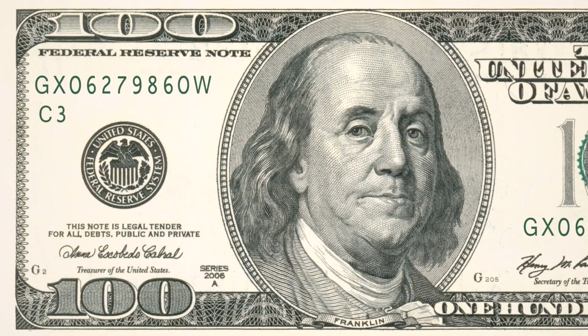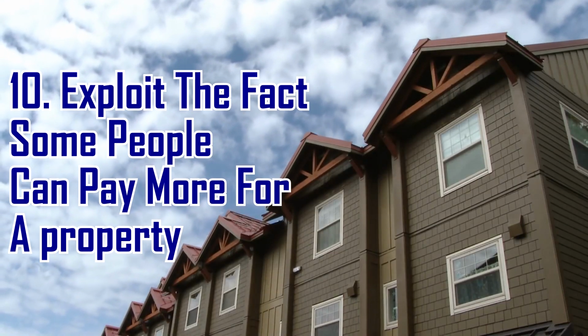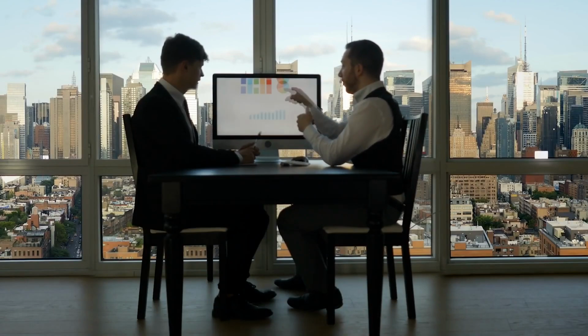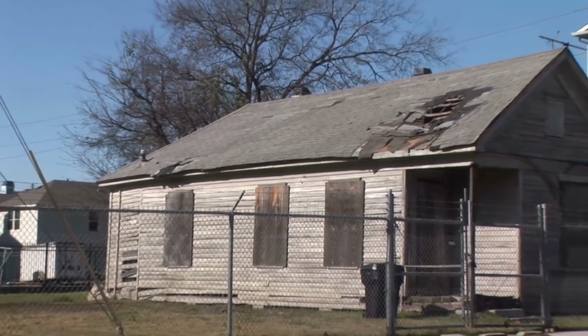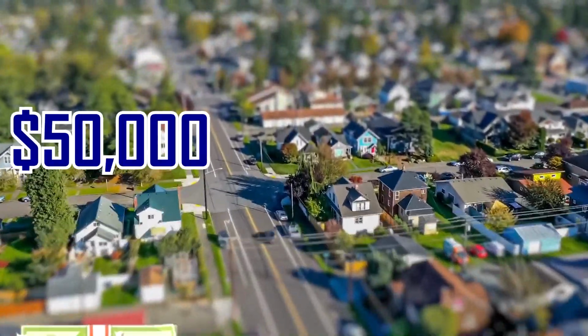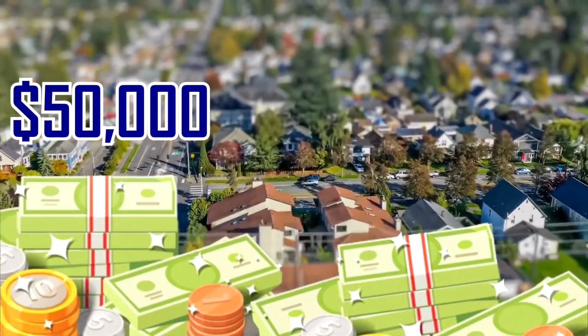Number 10. This is if you are looking to sell a property and make a handsome profit. Exploit the fact that some people don't do their homework and they could pay more for a property than what it's worth. Here it's more of making money from a sale than valuing it. A simple way of doing this is, for example, buying a beat-down house for $50,000, then using another $50,000 to renovate it, then selling the same house to another person for $150,000, making a cool $50,000. This way all you did is add value to a beat-down property and recoup your money plus some more.